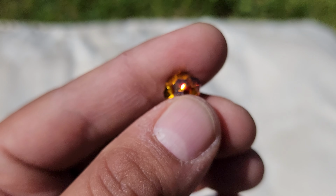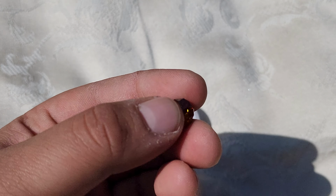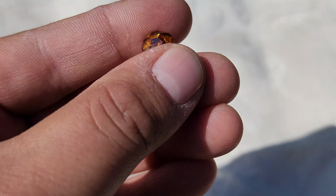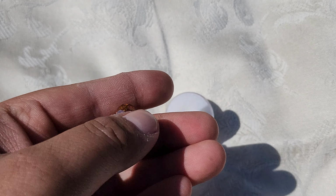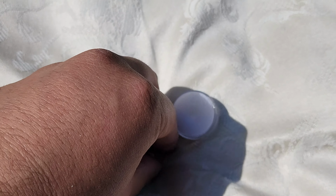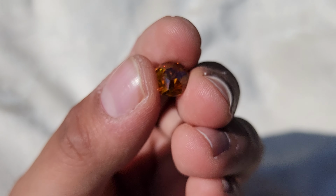Thing to note, Sphalerite is a very, very soft stone, so it is not recommended for rings. It is more of a collector stone, unless you have an extremely secure setting. That's why I have it over a cushion, and I'm even using tweezers on it. Even the tweezers could damage this stone.